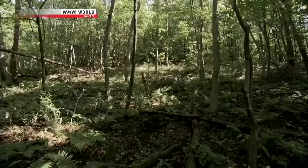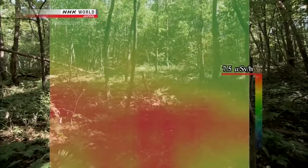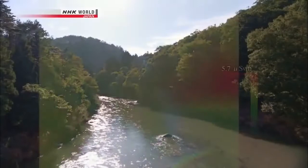The areas with the highest levels appear in red. It's clear the amount of radiation near the ground is particularly high. Hotspots with exceptionally high levels of radiation are scattered throughout the forest.